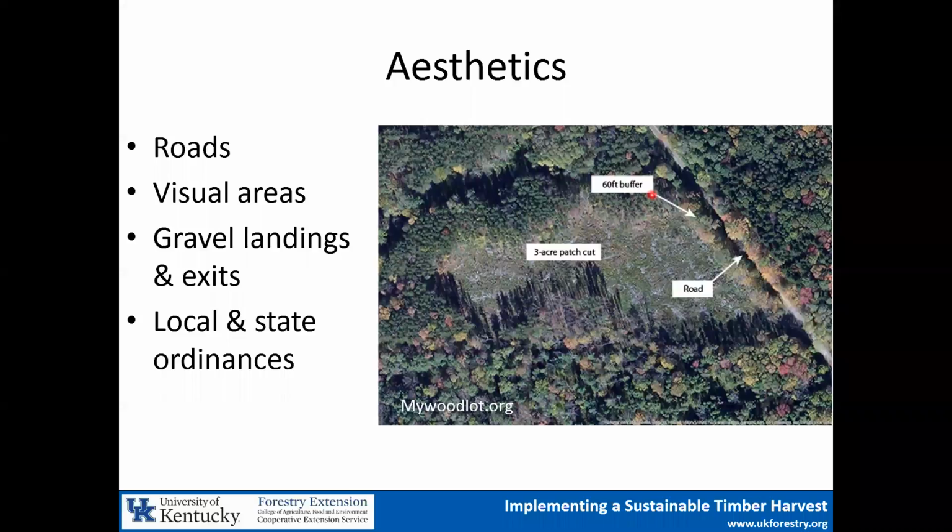Now there may be some local and state ordinances that require some of these visual buffers to be done. I'm not aware of any in Kentucky at the current time, but that doesn't mean that things are not going to change. Out of state, you may have specific requirements for aesthetics. I believe in either Washington or Oregon, or even, I know, in California, certain county roads at certain levels are required to have certain buffers around them. So it's important that you know what your local ordinances are, and you follow them and keep up to date with them.